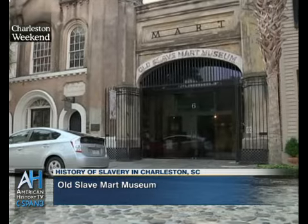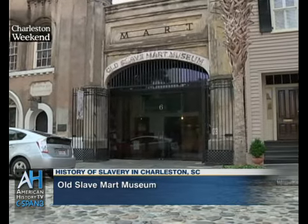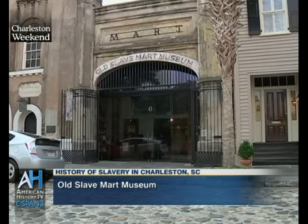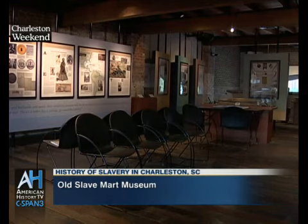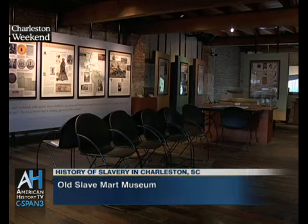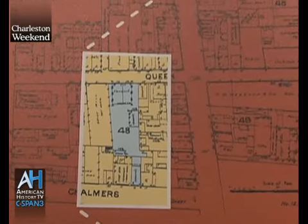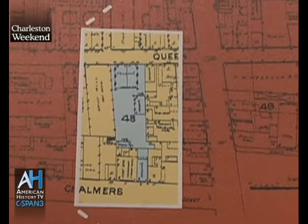We are sitting in the former sales room for the Ryan's Mart auction complex. We're up on the second floor, but originally this building didn't have a second floor. There was just a long, narrow building that was part of a complex of 4 buildings that made up Ryan's Mart.